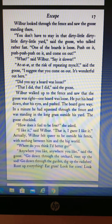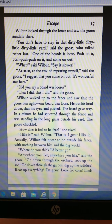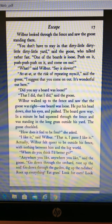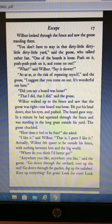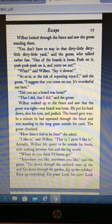"You don't have to stay in that dirty little yard," said the goose, who talked rather fast. "One of the boards is loose. Push on it. Push on it, and come on out." "What?" said Wilbur. "Say it slower." "At the risk of repeating myself," said the goose, "I suggest that you come on out. It's wonderful out here." "Did you say a board was loose?" "That I did," said the goose.